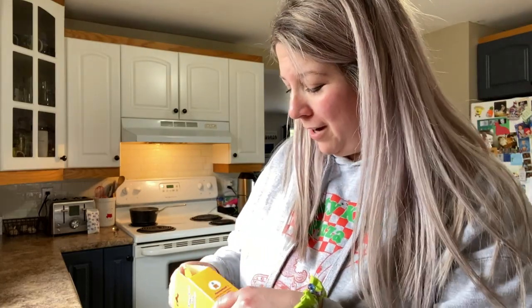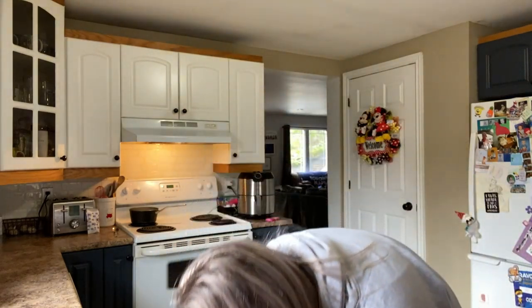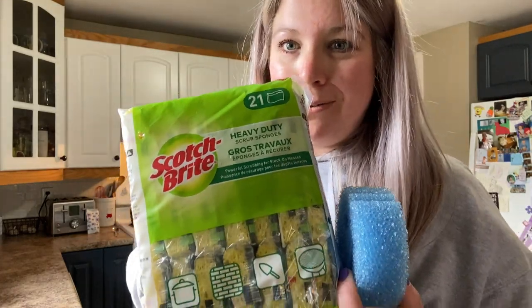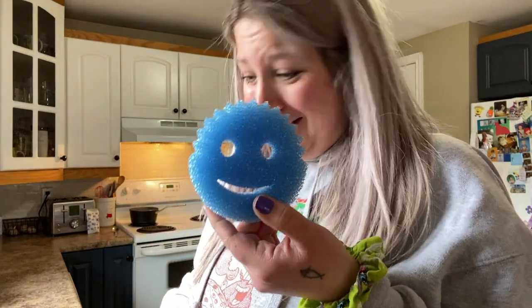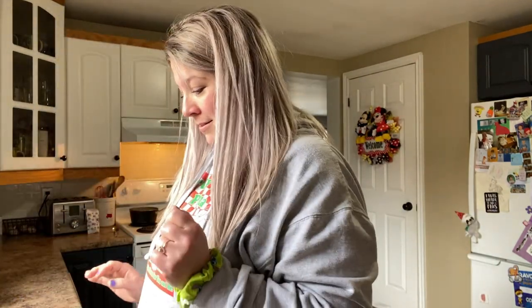I got Winnie's seashells cooking over there. And I'm gonna try one of these. I don't understand. I really don't. I'm excited. These are the kind of sponges that I use on the regular. I buy them at Costco, and they're great for washing dishes. But look at this smiley face. That's adorable. So I'm gonna stick it in my dishwater that I got right here. See what happens.